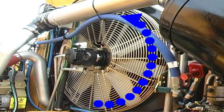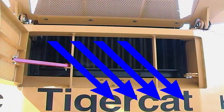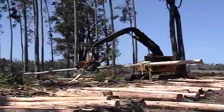The fan reverses direction automatically to purge debris from the coolers and intake area. This reduces dust buildup between the cooling fins. The heat exchangers are large and robust, with service parts common to all Tigercat track machines.